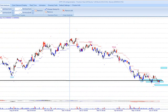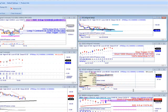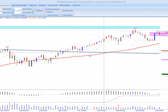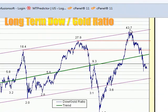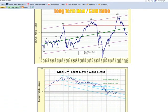And then finally, we'll talk about if we go back to the Dow. We look at the Dow as going up, and it appears, based in dollars, the Dow has been going up. But if we actually look at the Dow compared to real money, gold, you can see back in 2000 that the gold Dow ratio peaked, where it took about 43, almost 44 ounces of gold to buy one share of the Dow.